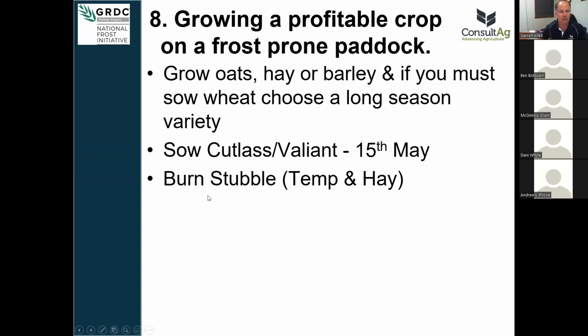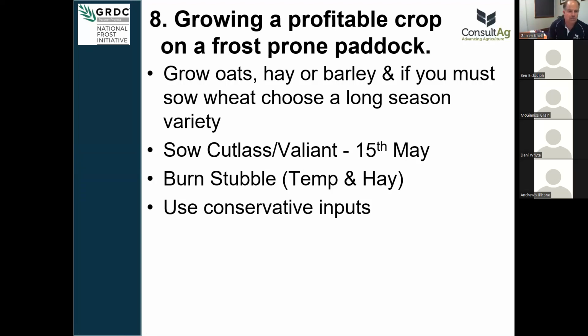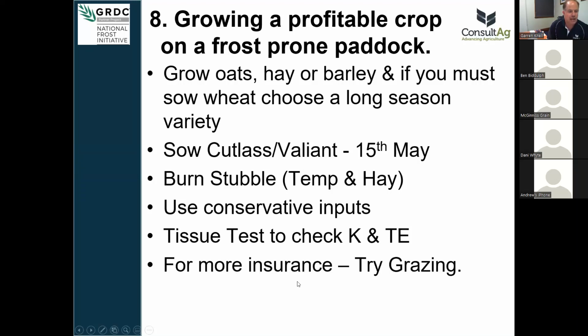And again, we can remove the stubble. That's going to give you the hay option and a bit warmer at head height and for a shorter period. Use conservative inputs. These often valley floor soils can grow thumping big crops, but they're also soils that give quite well. So you can grow a good crop with less and better, especially for the coming year with high input costs. Those costs are going to be much better put onto safer paddocks than the frosty country. Tissue test to check your potash and your trace element levels. And for more insurance, if it fits your system, you could have grazing on those paddocks just to delay or mix up the flowering time within the paddock.